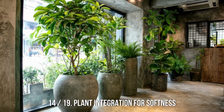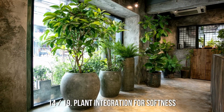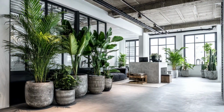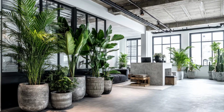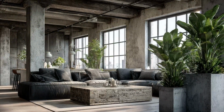Plant integration for softness. Adding greenery balances the industrial hardness and brings life into the space. Use large leafy plants in minimalistic metal or concrete planters. Position them near windows or corners where they can act as natural room dividers and soften the linearity of furniture and structural elements.